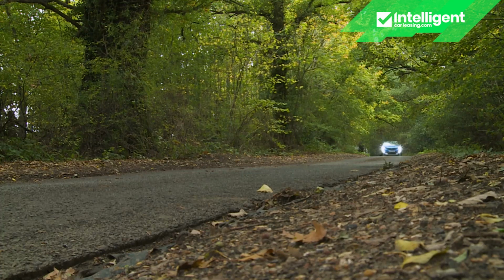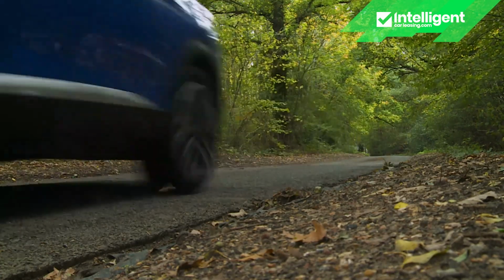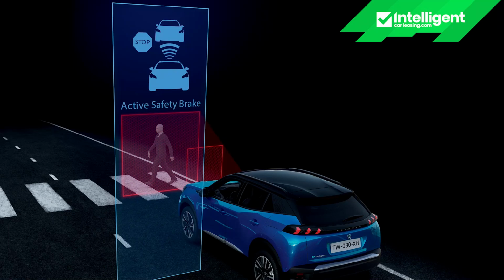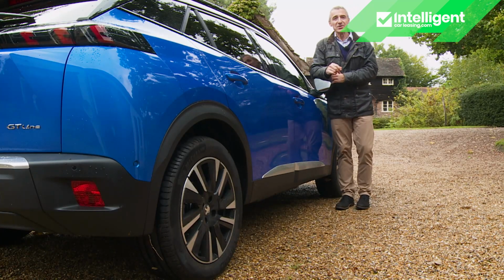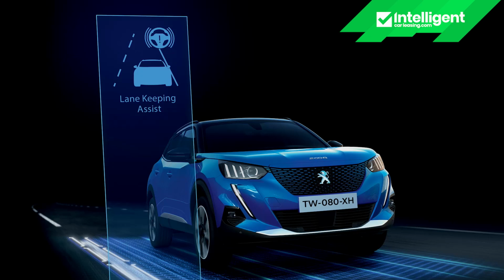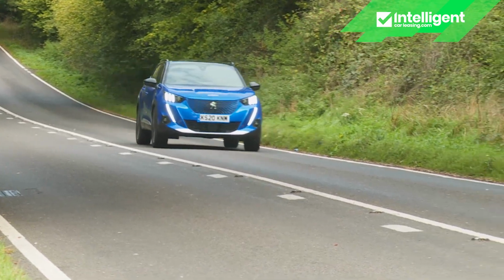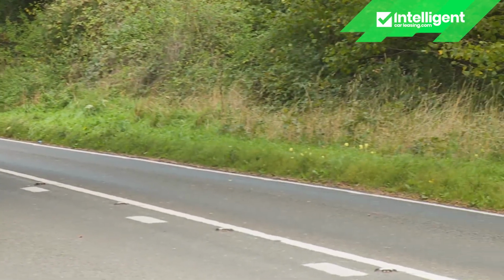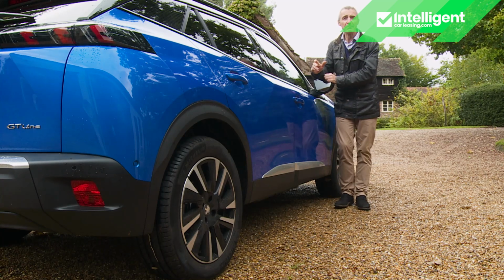At speeds of between 19 and 53 miles an hour, speed will be reduced by up to 14 miles an hour. In its standard form, the system can specifically identify vehicles and pedestrians, but only in daylight. Other standard safety features include lane keeping assist with road edge detection, which alerts you if you drift out of your lane and applies subtle corrective lock to steer you back to where you ought to be. Like the active safety brake setup, we've found that this feature works smoothly and unobtrusively, with a refreshing lack of too many jerks, beeps and bongs.